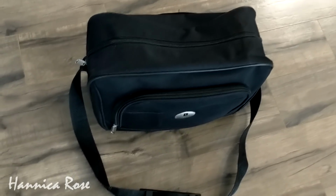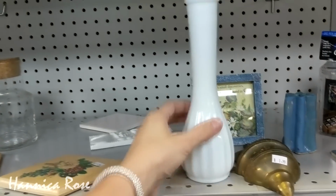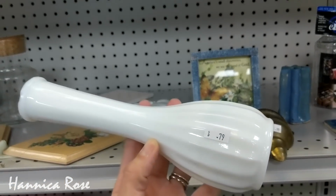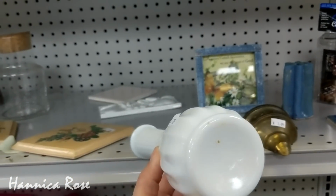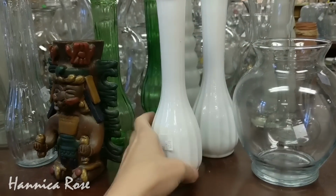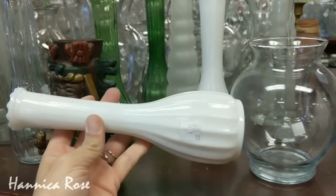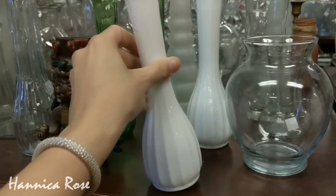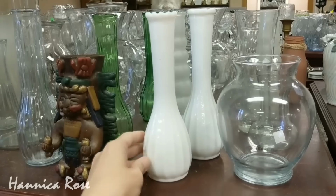The only thing that I found in the first thrift store on week 14 was the lonely milk glass vase. This was only 79 cents. And then when I was in the Blair Fraley store, I found two more milk glass vases, and they were 99 cents each. So I decided to get one of them so I would have a matching set.